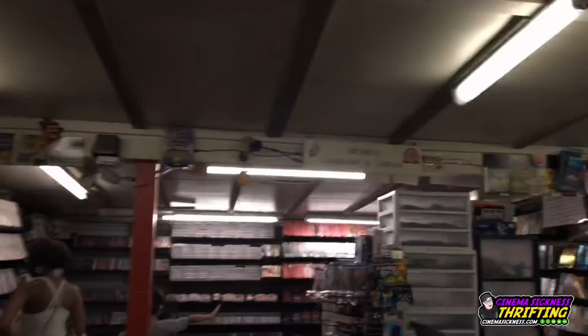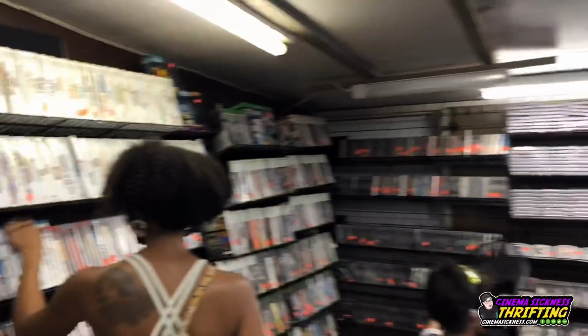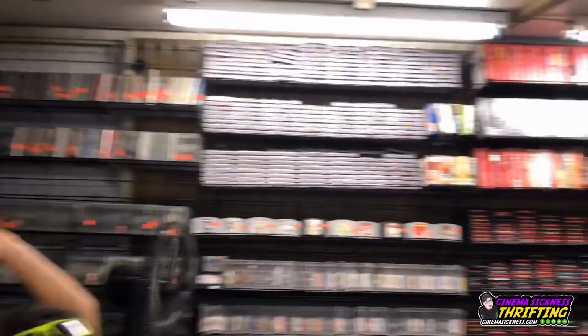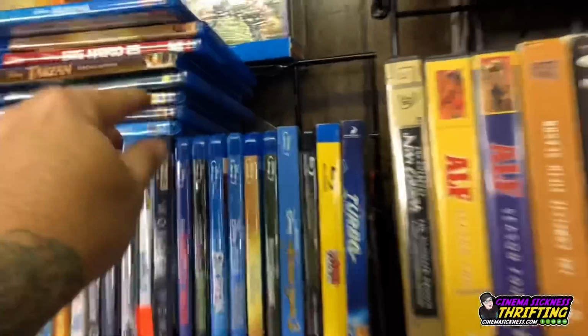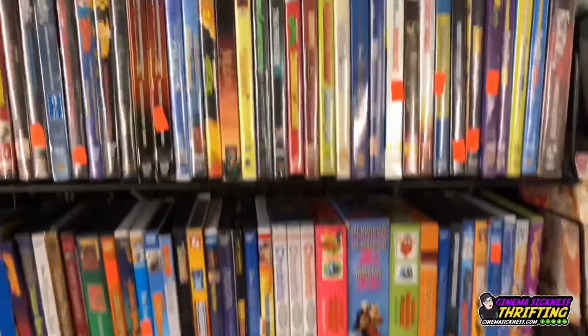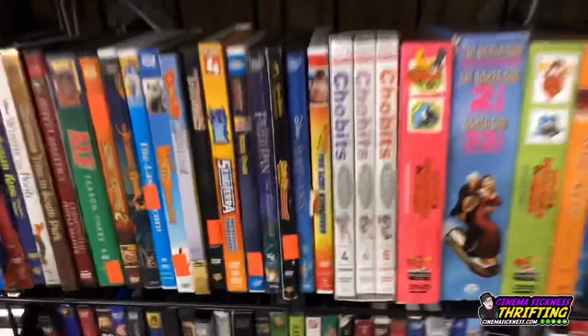One place I always have to visit when I come to the Green Dragon is Brian's Computer and Games, because they've got so much cool stuff in here. I mean, just tons and tons of video games. They've got plush. They even got movies. They got some 4Ks here. They got Blu-rays. They got DVDs. They've got anime, which I've never even heard of, of course. And I want it all, because why would I not want a bunch of anime I've never even heard of?